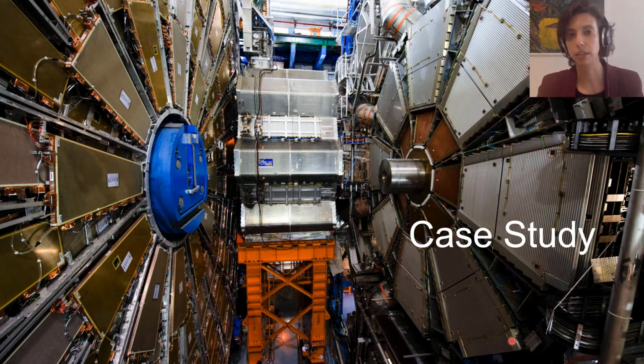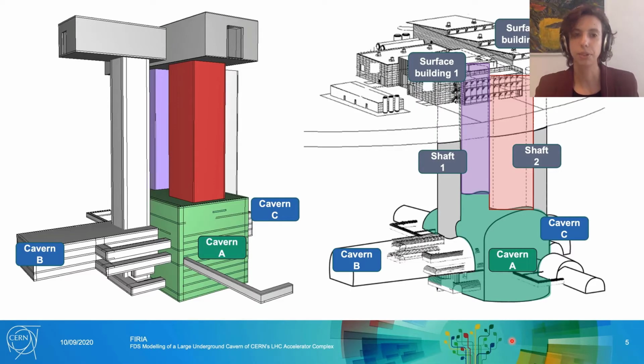And you may wonder the reason why I'm saying this. So let me first introduce you in this case to the complex of caverns. I will just focus on what I called here Cavern A. It's the cavern where the detector is housed, and it's connected to surface buildings via two shafts. I think I should highlight that this cavern is located 100 meters below the ground, so below surface level. And it's around 50 meters by 50 meters by 30 meters. So it's really a huge volume.